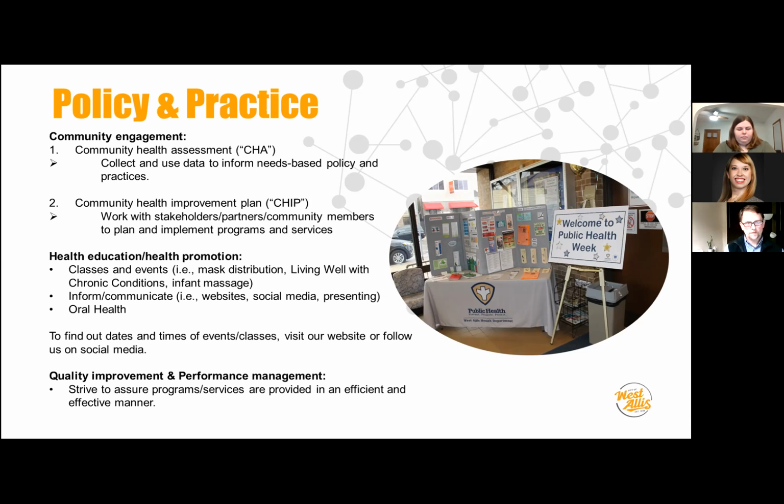The way we do this, in terms of policy development and practice development and implementation, is we go through a process that is really heavily focused on community engagement. By state statute, all health departments in Wisconsin have to go through a community health assessment process every 5 years. That is identified here as the CHA, endearingly. And what is involved during the CHA process is a lot of data collection from a number of different sources.